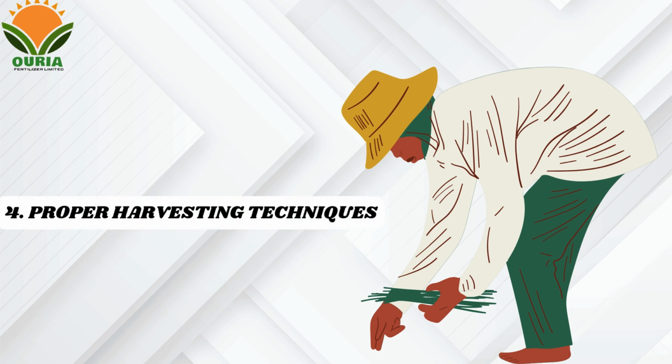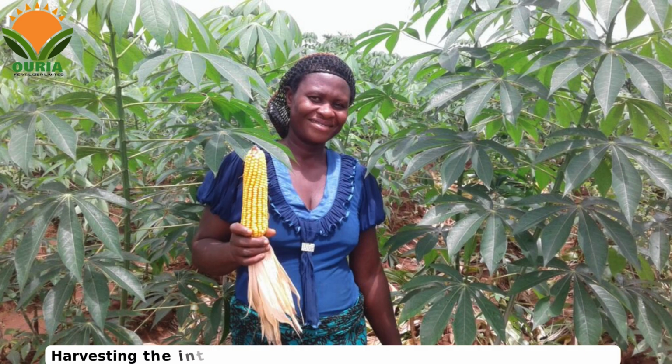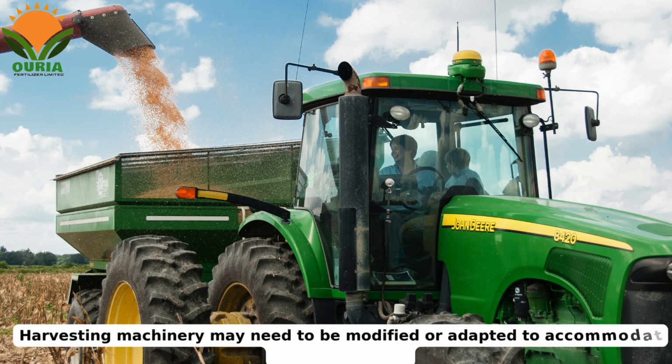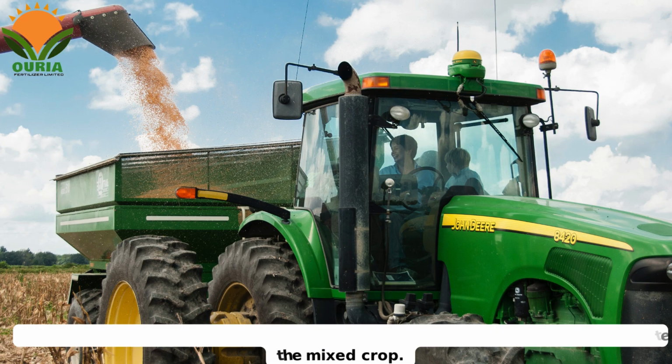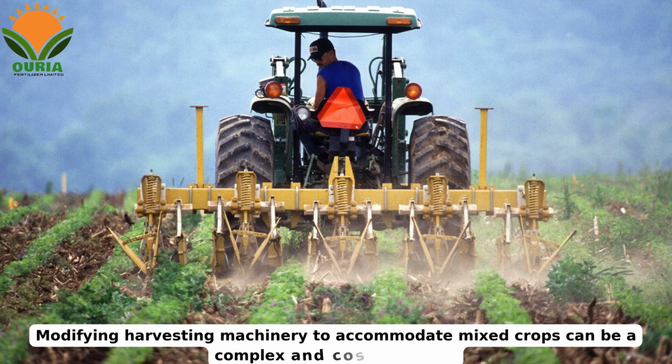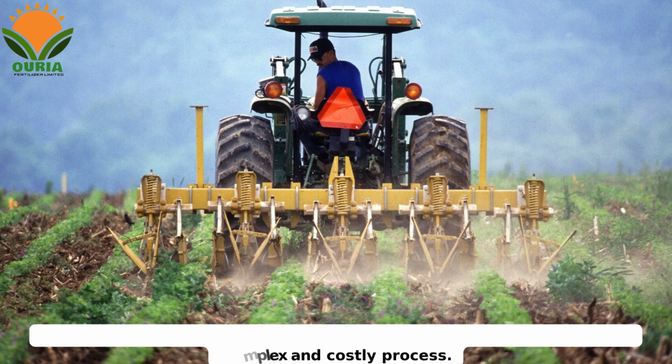4. Proper harvesting techniques. Harvesting the intercropped crops may require special considerations. Harvesting machinery may need to be modified or adapted to accommodate the mixed crop. Modifying harvesting machinery to accommodate mixed crops can be a complex and costly process.